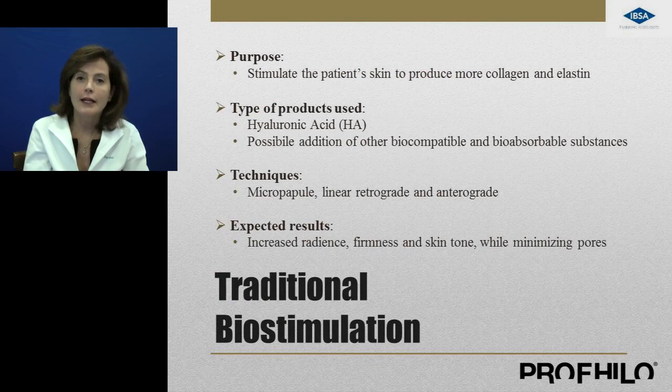Biostimulation is a qualified technique of aesthetic medicine which has been used for many years. The goal of this method is to stimulate the patient's skin in order to produce more collagen and elastin. The substances used provide the precursors for the synthesis of collagen and elastin, as well as other important antioxidants to counteract the action of free radicals on the skin and all agents causing a more pronounced skin aging, while at the same time hydrating the skin.